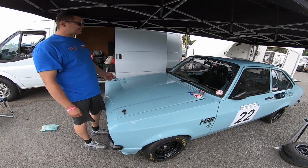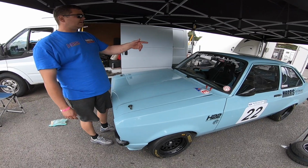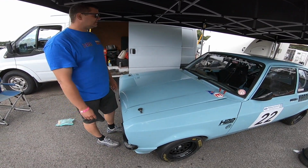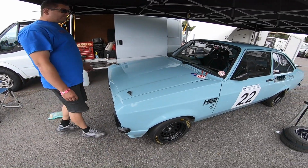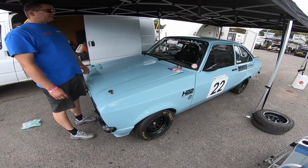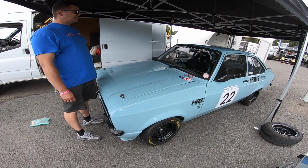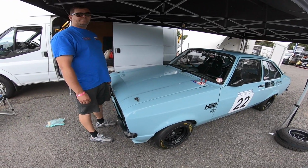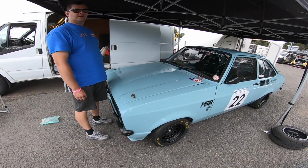So yeah, I had to do a lot of changes to make it legal for track, i.e. the cage. You have to have proper seat harnesses, plumbed in fire extinguisher, all that jazz. But other than that, it's still pretty much the same car that I used on the street and the drag strip, just with a few alterations to make it a bit more bespoke. It's not so far fetched. It's not unobtainable for someone who's just willing to build an Escort.